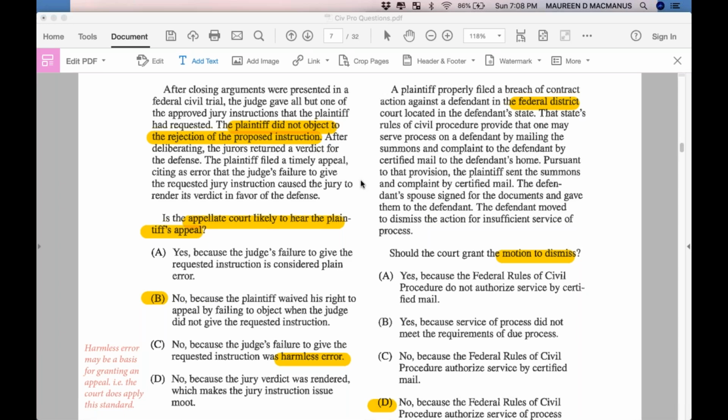After deliberating, the jurors returned a verdict for the defense, obviously. You can tell that's going to happen because the plaintiff's not getting what they want, and then they're going to say that the failure to give that jury instruction is the reason for losing. The plaintiff filed a timely appeal, citing as error that the judge's failure to give the requested jury instruction caused the jury to render its verdict in favor of the defense.